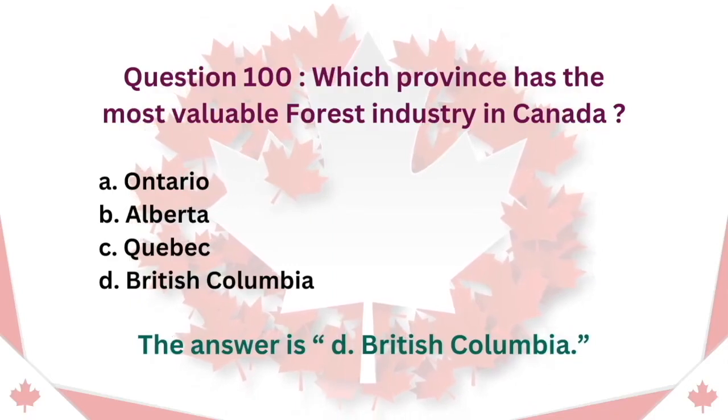Question 100. Which province has the most valuable forest industry in Canada? A. Ontario. B. Alberta. C. Quebec. D. British Columbia. The answer is D. British Columbia.